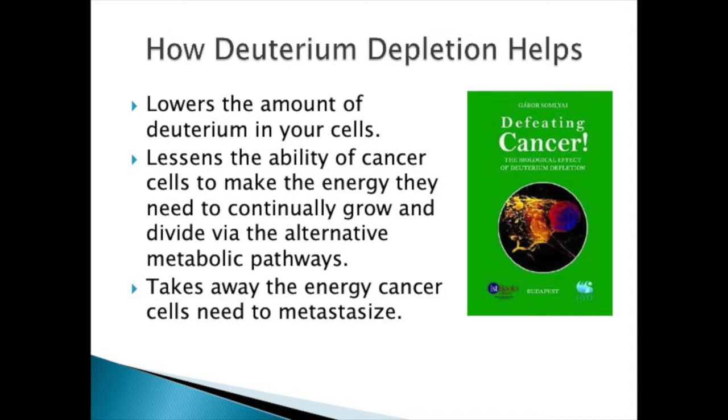The book's all about defeating cancer, but it's not some magic bullet. What it's saying is that by having lower levels of deuterium in our body, cancer won't grow, or cancer doesn't get what it needs. It lessens the ability of cancer cells to make the energy they need to continually grow and divide, and takes away the energy cancer needs to metastasize. So how does that physically work?